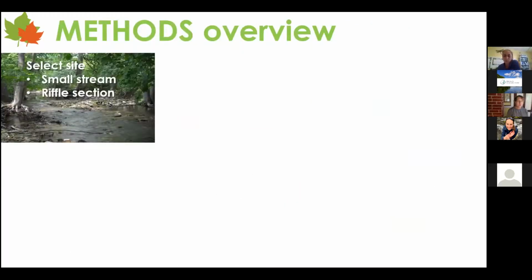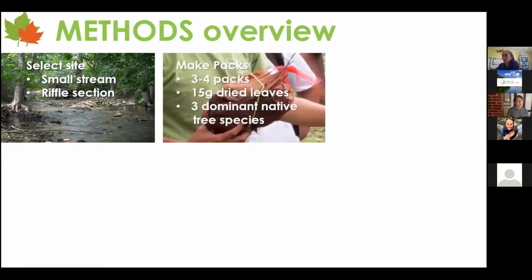So here's a quick run through of the methods, and then we'll go into some of these layers deeply. First, you're going to select a stream site. And I know Devin and Rachel can help you find a good site so that's safe, accessible. You want something that's going to be somewhat shallow, wadable, only up to your knees. Really don't want to get you too deep. You want a good riffle, those fast moving areas. Typically, you can actually hear the water moving. They're just beautiful areas of streams, and that's where you're going to be putting these packs. So that's an important part, is to identify that site.